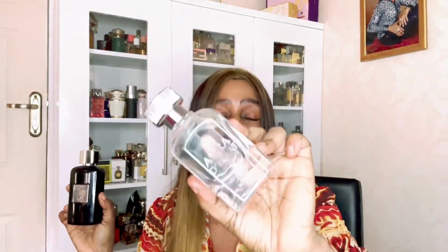This one is not citrusy in its freshness. It's just clear freshness, like aquatic freshness. It's going to dilute the sweetness that you get from a fragrance like this.